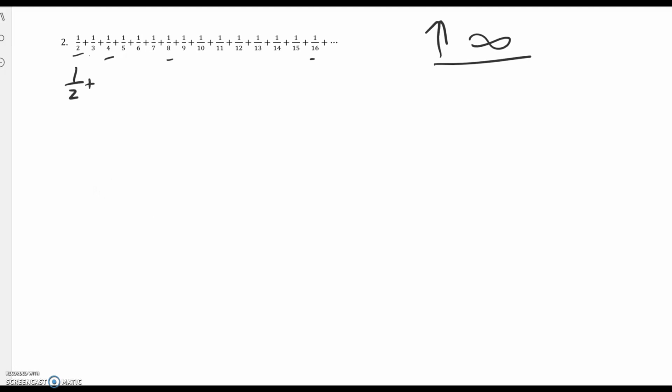And I'm going to take the 1/3 and make it be 1/4 instead. Of course, I'm going to keep the 1/4. There's no of course about it. Why would I do that? Now, what am I going to change 1/5, 1/6, and 1/7 into? I'm going to change them into 1/8. So the 1/5 becomes 1/8, the 1/6 becomes 1/8, the 1/7 becomes 1/8, and the 1/8 stays 1/8.